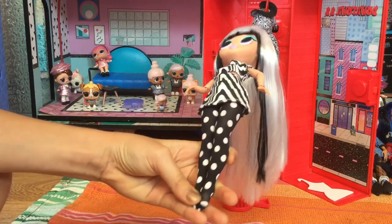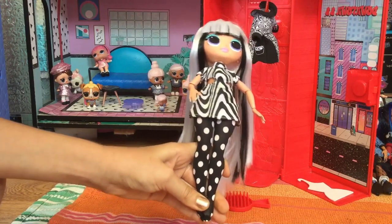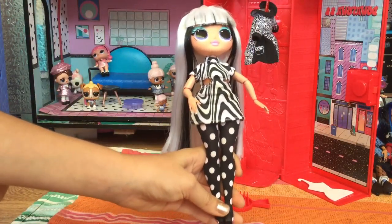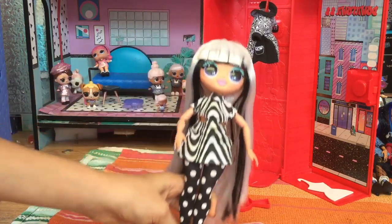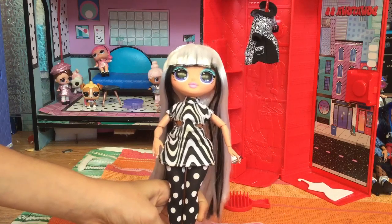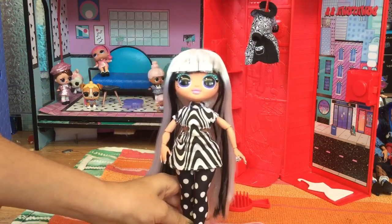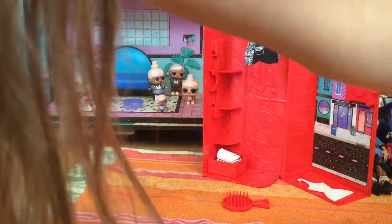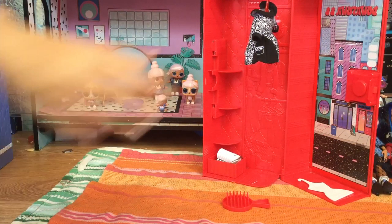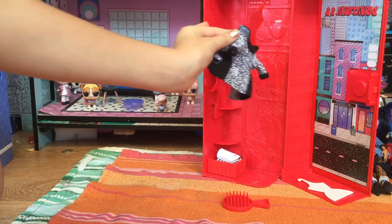And I just love these tights. I definitely would wear these. I think I would definitely wear this outfit. I'm kind of really into black and white fashion. So if I could choose any doll that I would wear, it would probably be her, because I like all the groovy stuff. I also bet Mommy would like to wear these. Yeah, I agree.